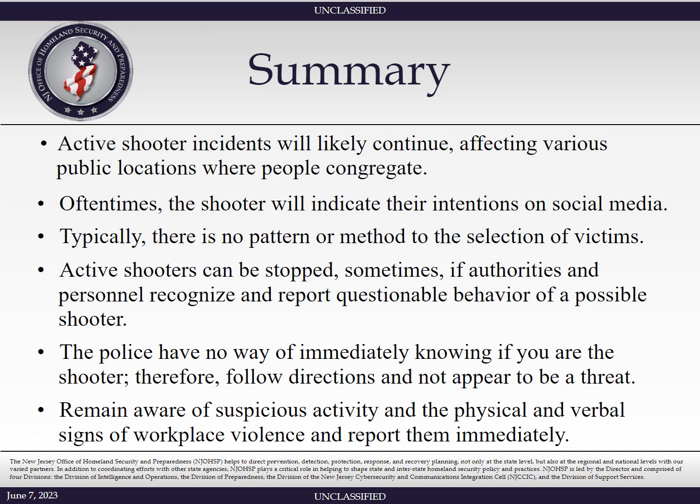Remain aware of suspicious activity, as well as the physical and verbal signs of workplace violence, and report any concerns immediately. Past incidents make it clear that, often, questionable conduct of a potential active shooter is not brought to the attention of law enforcement. Such information tends to go unreported. And, most often, law enforcement is called upon after the shooting begins.